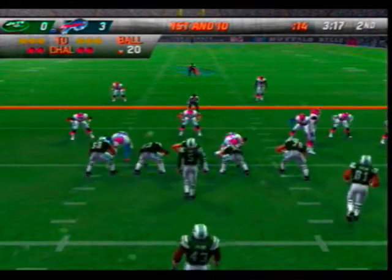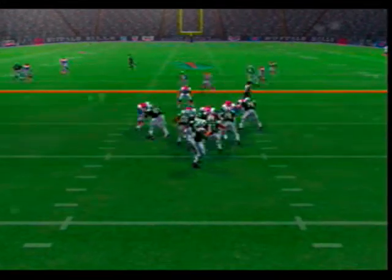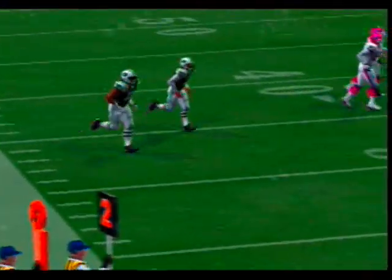Let's go. Watch the snap now. The Bills come out of the nickel pack. Gets the pass off. So they don't get the completion, and the defense got a little lucky there. The intended receiver on the play.